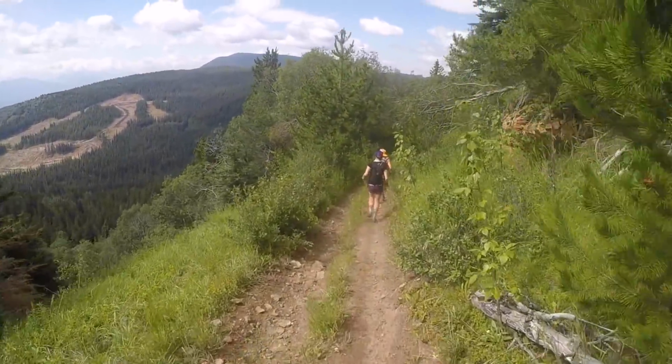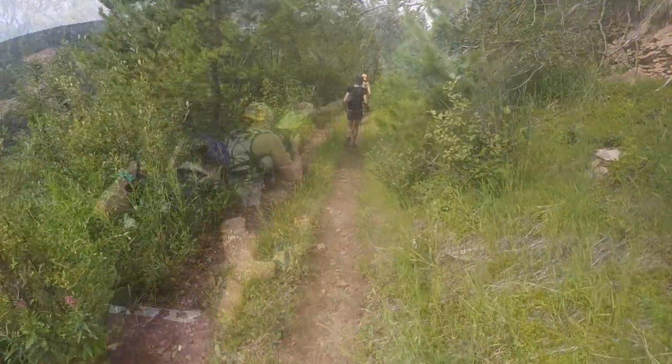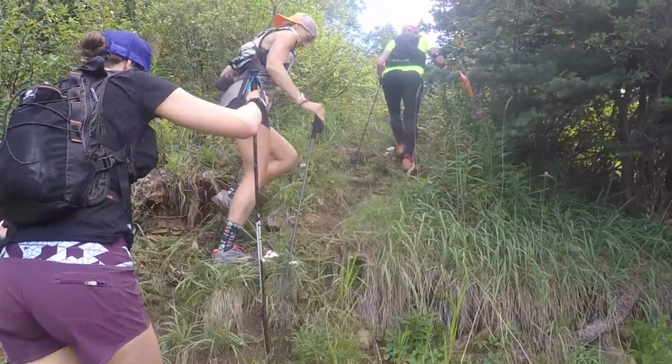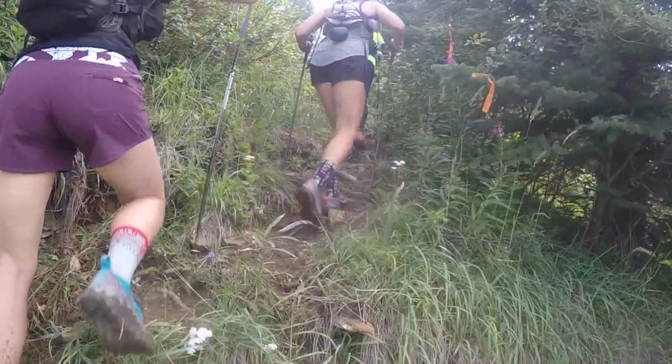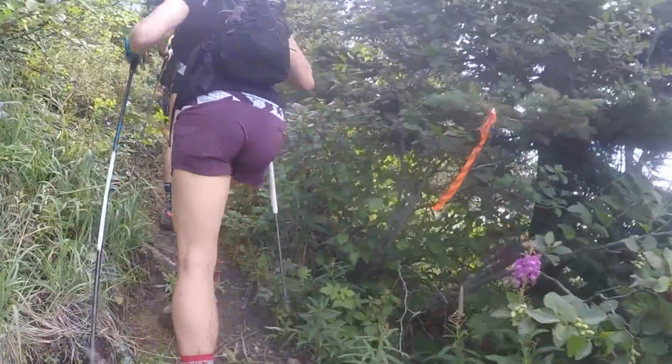The Billy Goat Trail leading up to the Flood Mountain summit is very steep, but the view from the top most definitely made it all worth it. From the top of Flood Mountain, we could see the Grand Mountain summit in the distance, which is where we were headed next. Leg 2 is the most technical and most dangerous leg of the race.